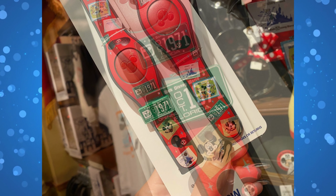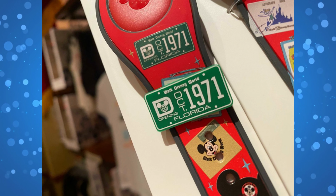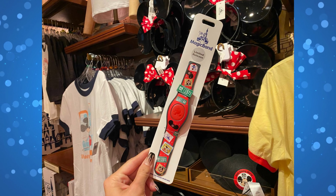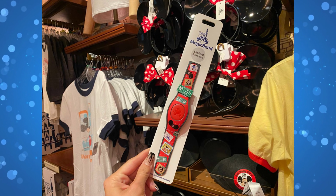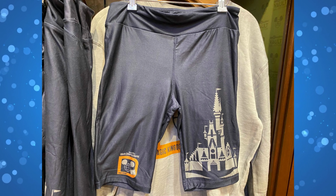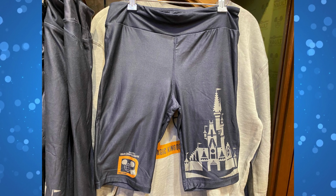Iconic images like an autograph book, lunchbox, and Mickey Mouse ears make up the design. The design also includes stars. We found it also at the Marketplace Co-op, not only at Magic Kingdom. It's $39.99.